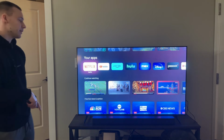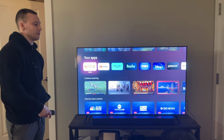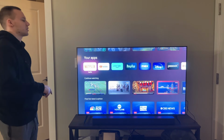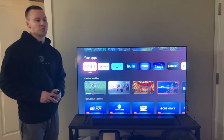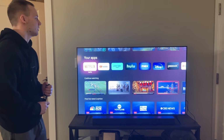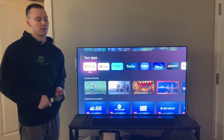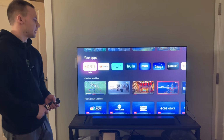So yeah, that's going to be it for my thoughts on this TV, guys. As I mentioned, this wasn't a super in-depth analysis. This was mostly just sharing my overall thoughts on the television, to help you guys make a purchasing decision if you are on the fence about buying this one.